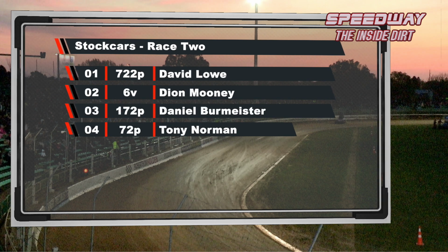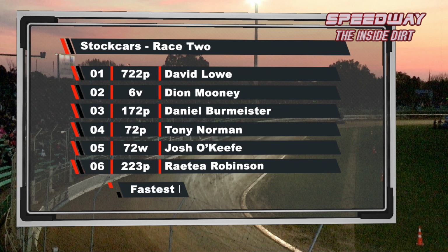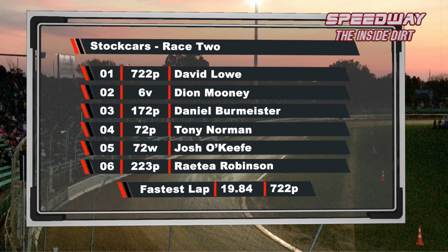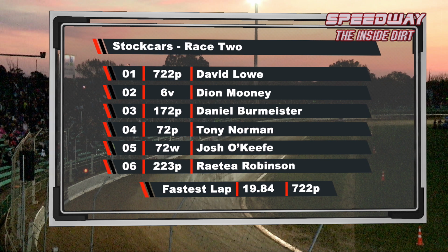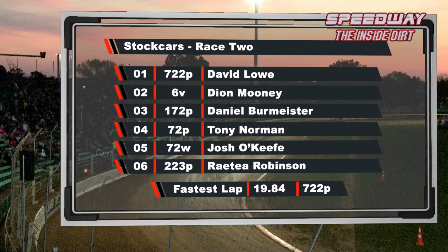Leading home, Dion Mooney in the 6V. Daniel Burmester, 172, picks up third. Tony Norman, the 72, in fourth. Another 72, Josh O'Keefe, this time out of Wellington, in fifth. And Raitia Robertson, 223P, in sixth.